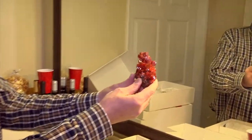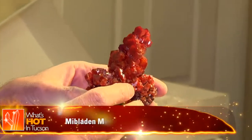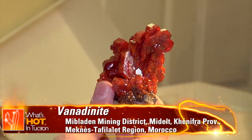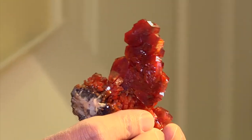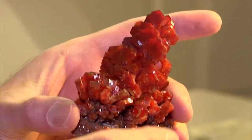Those are the finest vanadinites ever to come out of there. This is from Mibladen. Wow, it's so perfect. Wonderful, the whole group, crystal by crystal.